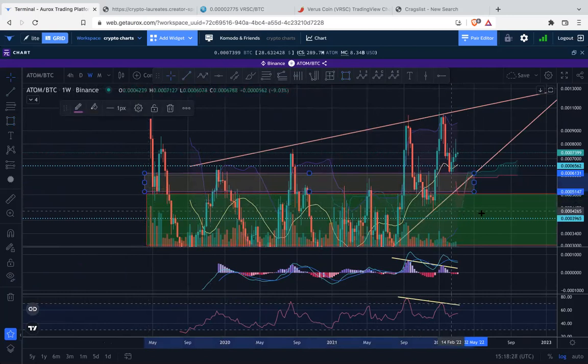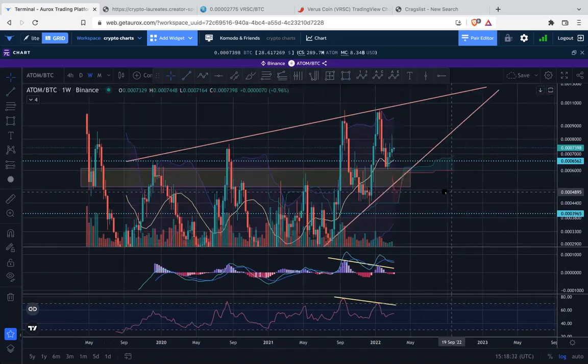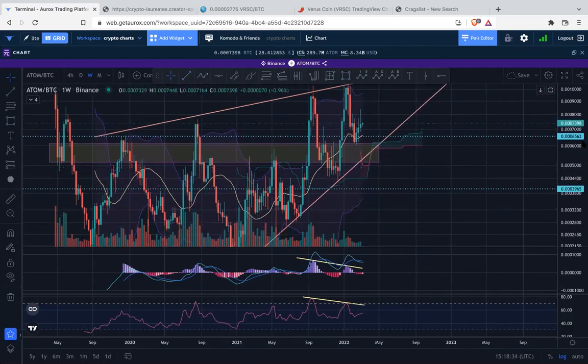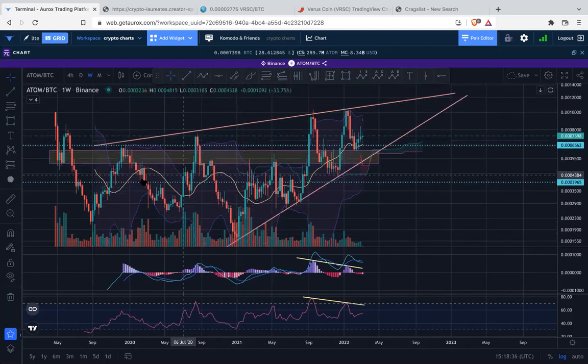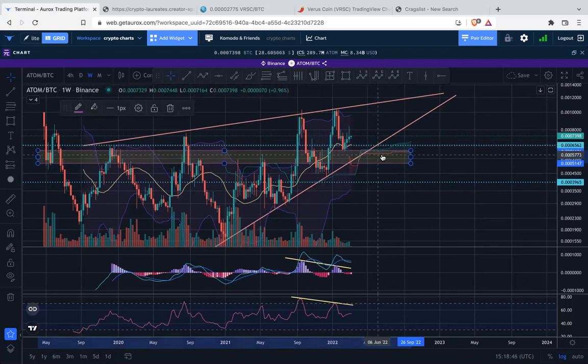So yeah, we're going with too much boxing. I'm going to hide this for now. Okay. That box is basically to say that this is a likely zone that you might see if you break down the Ichimoku cloud. If you're not going to break down the Ichimoku cloud, well, you really got to hold the upper end of this box where it previously held. But then I just don't think so.